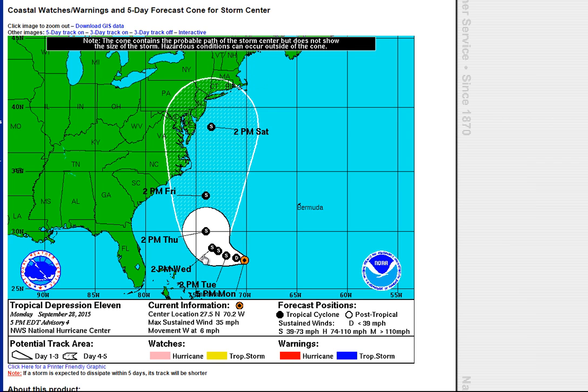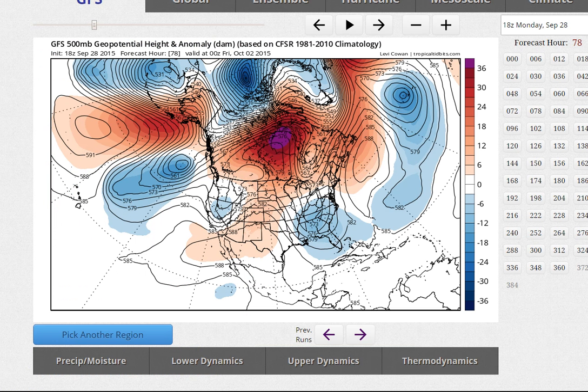You can see the National Hurricane Center is showing a tropical storm this weekend. And the question is going to become, how intense does this thing really get? Does it drift out to sea? Does it turn back into the coast? And what are we really dealing with here? I'm going to try to be as short as possible, but you guys have to understand the pattern here.